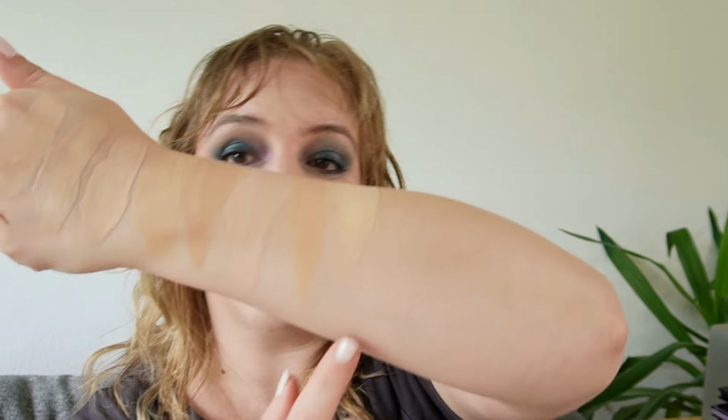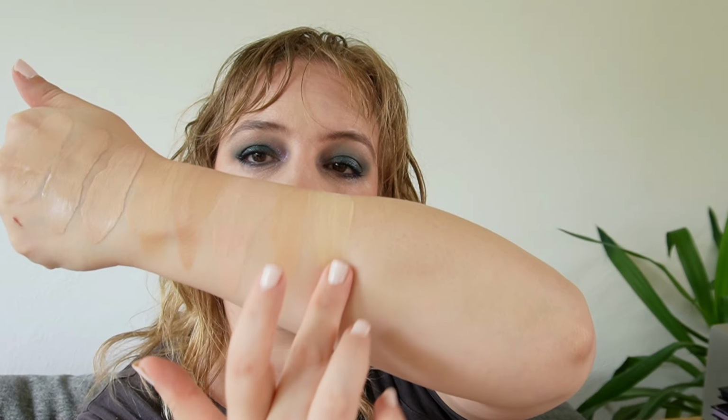and hope for the best. And that's definitely not the case with something like the Giorgio Armani and also the Haus Labs ones. I think that both of those brands have some really good shade matches. So this is, again, a little bit more yellow toned, but it's not as orange as the YSL that it's sitting next to. So here is the Armani.